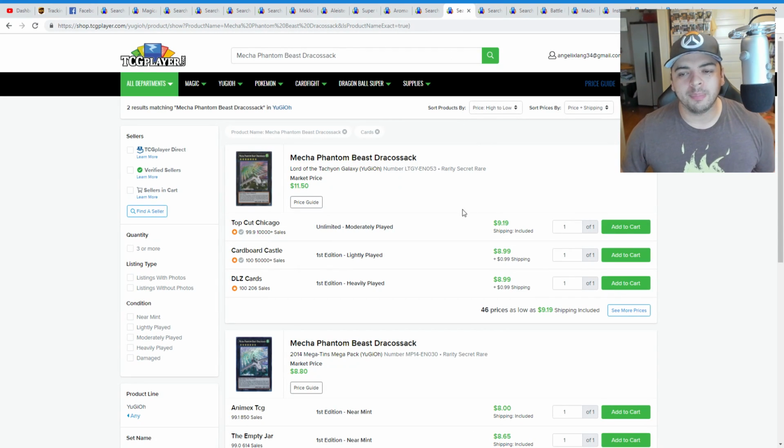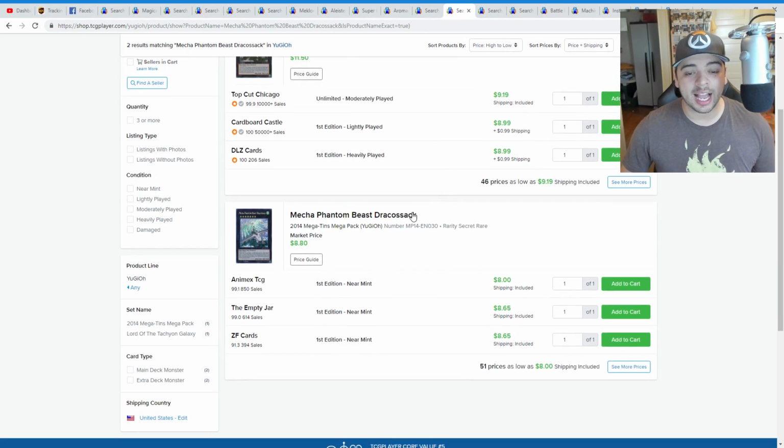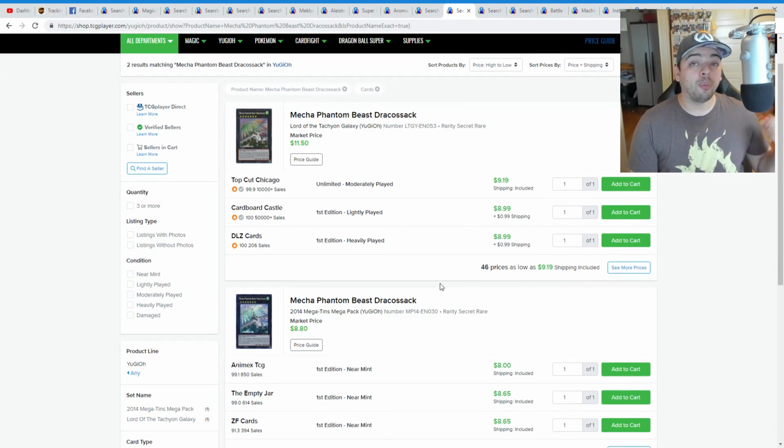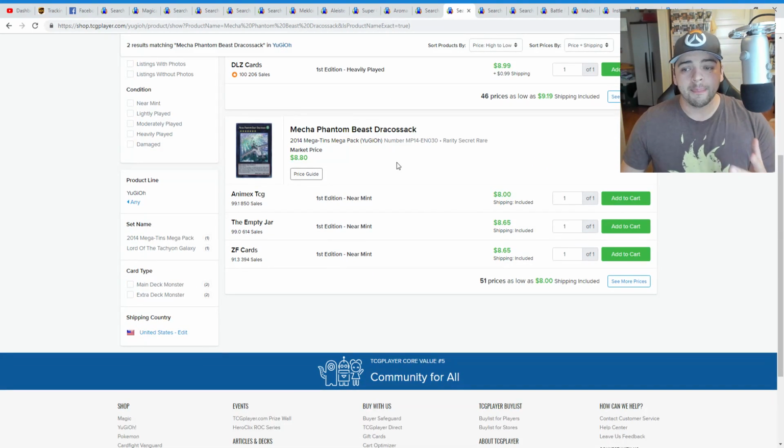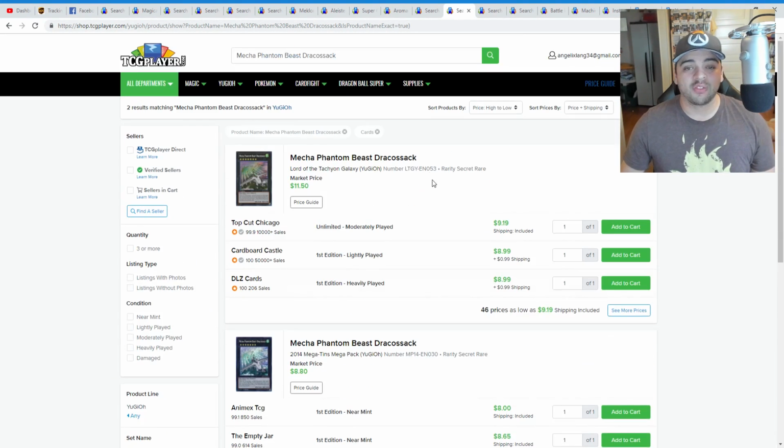Okay. Mecha Phantom Beast Dragon Stack is another card that no one's looking at. It came out in Lord of the Tachyon Galaxy, also the 2014 Mega Pack. It got bought out a couple of months ago, and everyone's like, what the hell? And slowly went back down. Now we're looking at Mecha Phantom Beast Dragon Stack, currently around $10 for the first edition light plate of LTGY. The Megaton version is about $8 to $9.